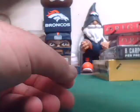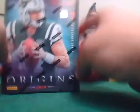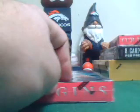All right, guys. So that does it for 2017 Limited. Now we'll go on to 2018 Origins. We have two of these. And then we'll get on to 2018 Unparalleled, and we'll finish off with 2017 Immaculate.